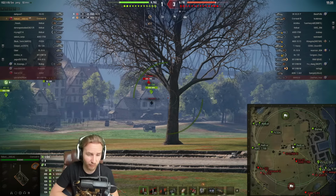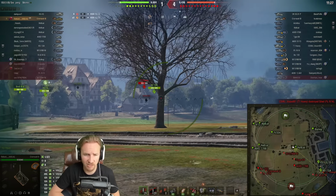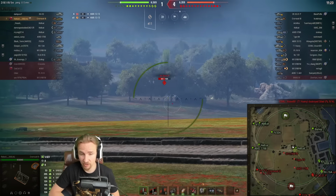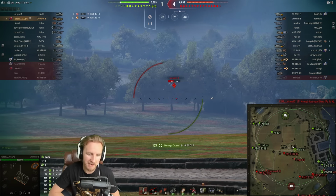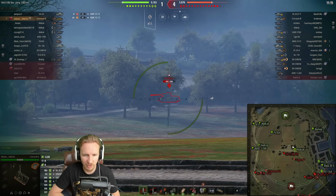Once you've got this thing fully equipped, if you're using a premium consumable, I wouldn't be surprised if you're cutting close to 2,800 damage per minute on this vehicle. And if there's 3 of you, yeah, that's destroying multiple Mouses a minute. Although you never have to meet a Mouse in this vehicle, and good luck still trying to go through a Mouse with 200 millimeters of pen.